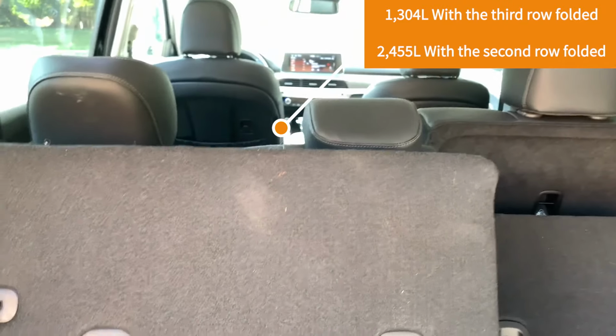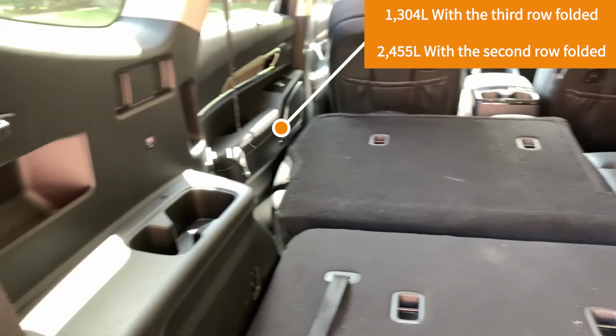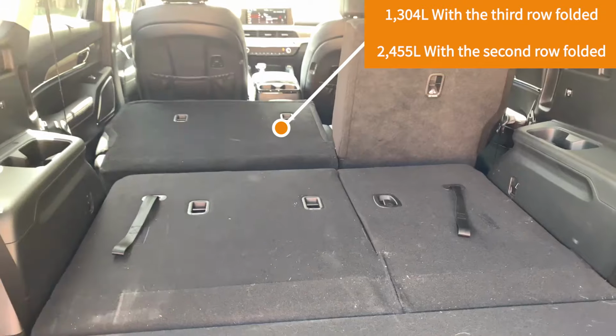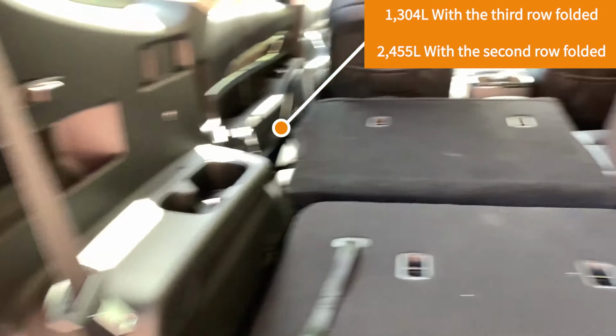Let's take down the middle row of seats, and for that, that is power. So left side, we'll push, and because the front went down, that went down as well. And let's do the right side. One touch button, R for right. Let's take a look.